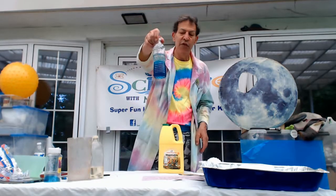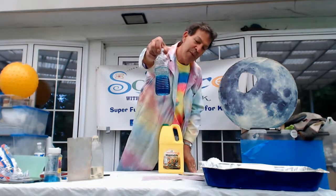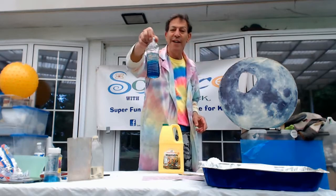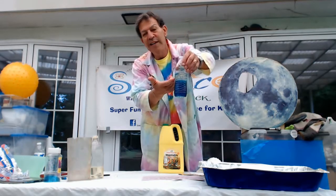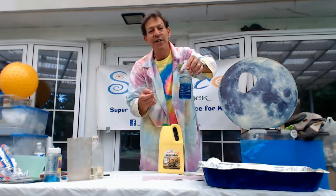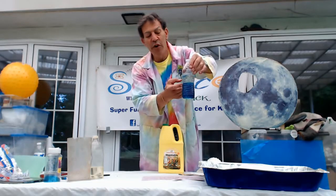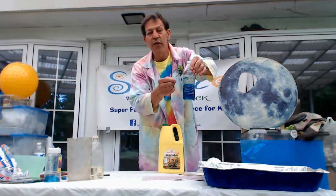Now if you look very carefully, you can see that there are two different kinds of liquid in this bottle. On the bottom is what? What was colored blue? Does anybody remember? Right, it's the water. And on top of the water is the oil. And why is the oil sitting on top of the water? Because oil is not as dense or heavy as water. So the heavier liquid goes to the bottom. So you have the heavy water and the lighter oil. Even though oil is very sticky, it's lighter than water.